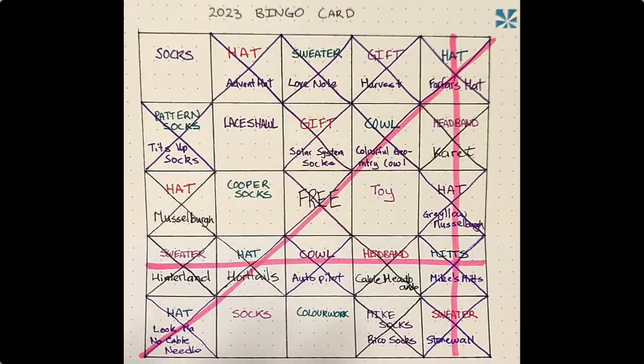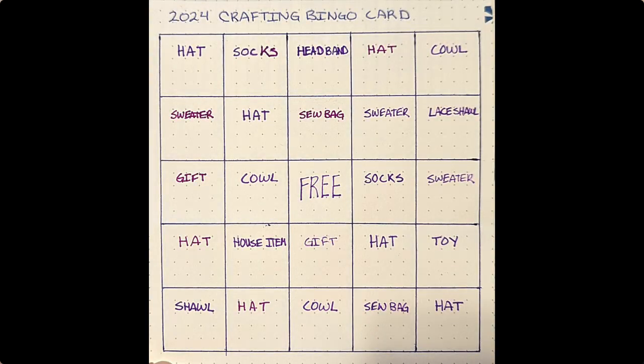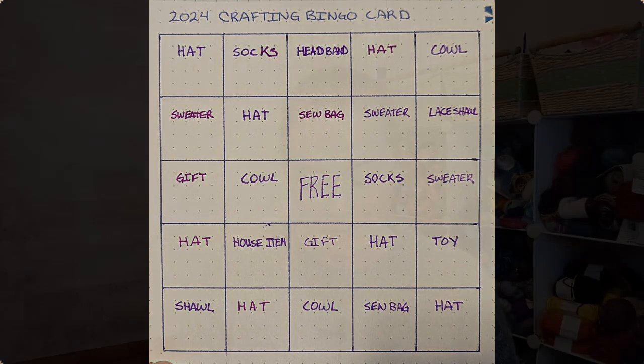I'll put up my bingo card here. I did get three lines, so I am very happy with that. And I have also created a bingo card for this year because I just think it's fun. It's an interesting thing to do, and hopefully I will remember a little bit more to check it and look at it. And yeah, so you can see that happening now.